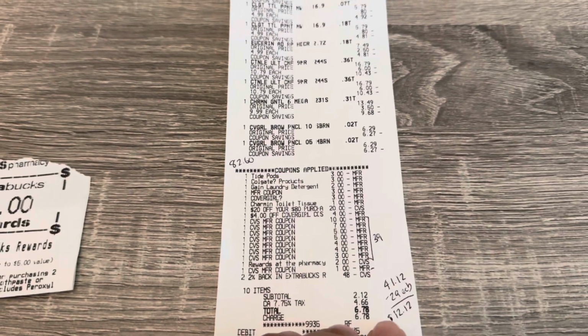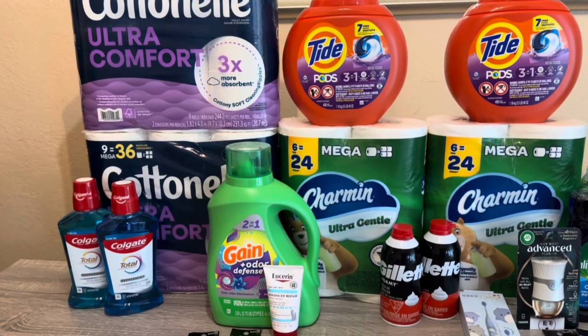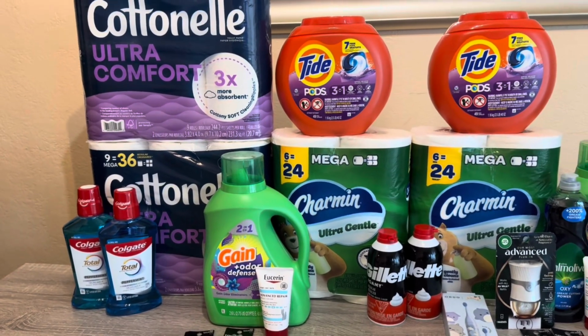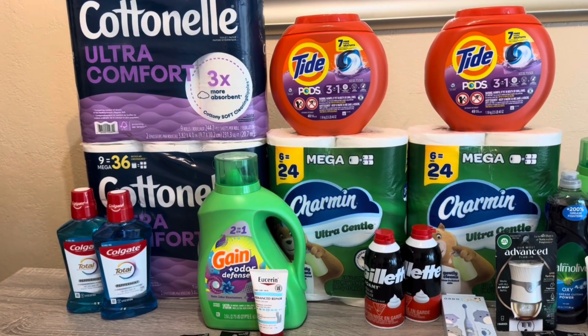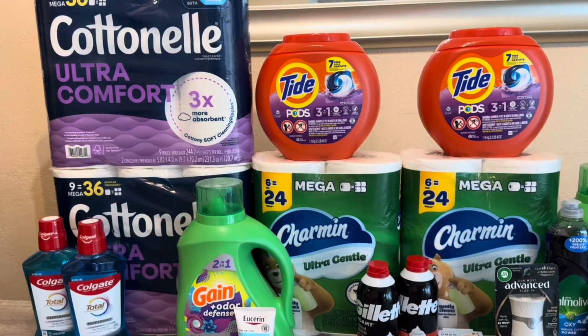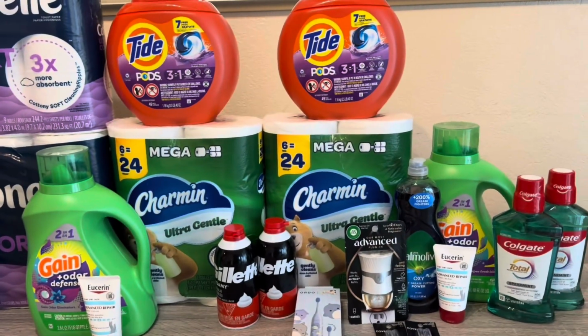So in the end, for everything, it came to $12.12, which I'm more than happy to pay considering I got some Cottonelle, Charmin, Gain, Tide, like a lot of high-end items. And to pay only $12, which is less than buying one of those Tide Pods, I was very happy. Okay, second transaction here.